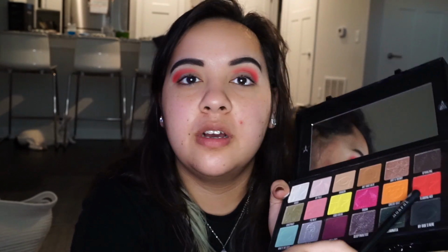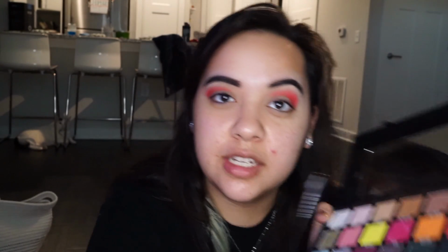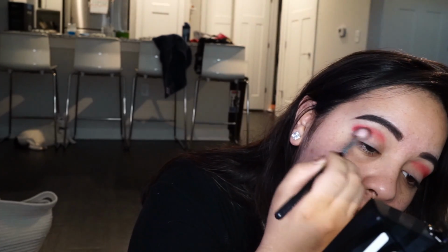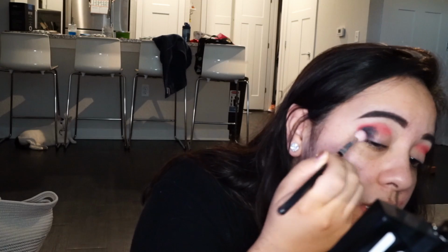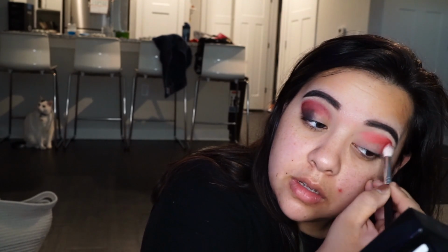The red I just put on is flaming hot, and now I'm gonna go into my rides here for some dark black, but this black is very pigmented. This is some pigment, y'all. Literally there's nothing on my brush and this much is coming off. I don't know what's happening. We have this pretty red and then we have the black and it goes so south.